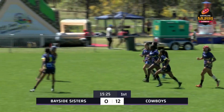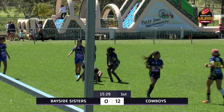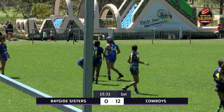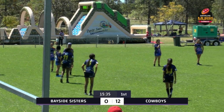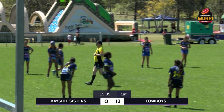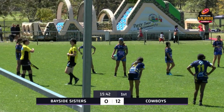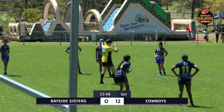They still haven't gone out of their own 20. Keeping them down here, Tamika. Yeah, and that's just confidence off the back of attack. They know that they can defend the set and keep them here. Well, I think they put the ball down too, so great defence there. Again, Touchy comes in. Oh, I think he's saying high, is he? Yeah, it's gone high.